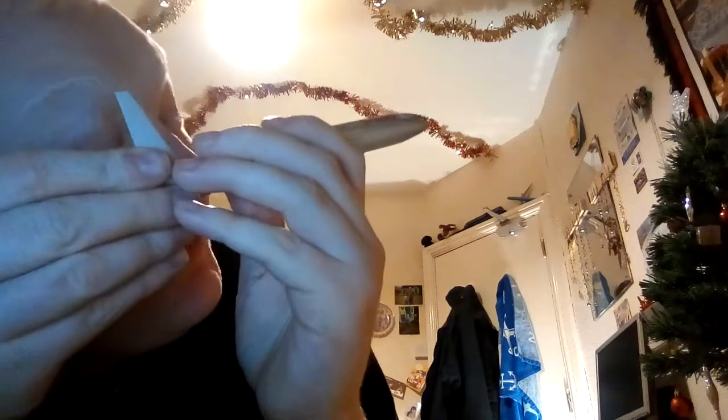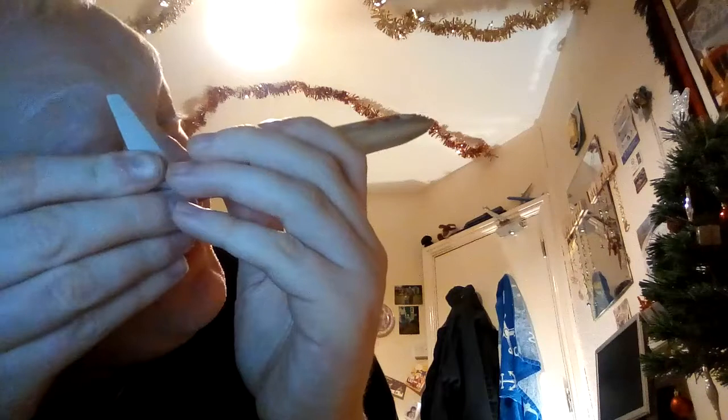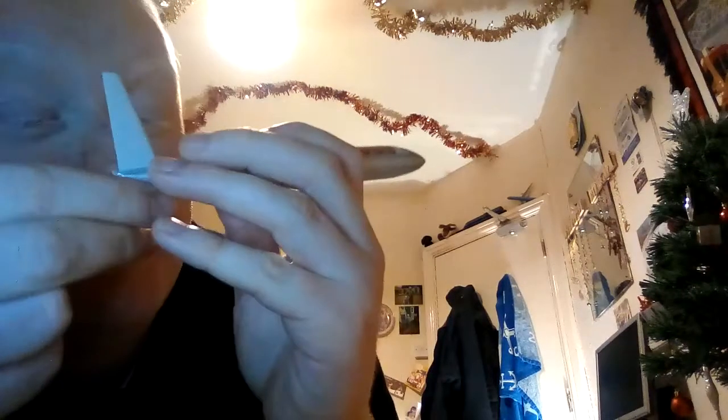So just try to look carefully, just to make sure it's perfectly in line. And then you just push the tail in. No, the wings can't be in line because the tail won't go in properly.